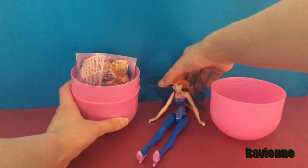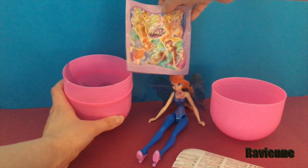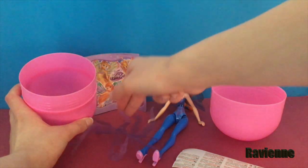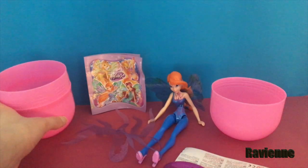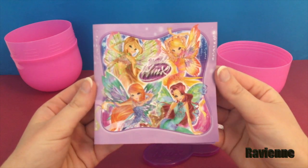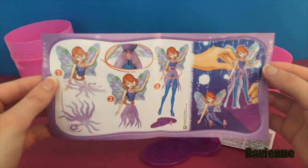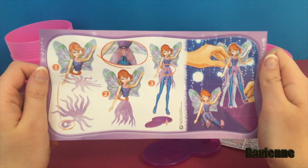She appears to come in a few separate parts, with a few leaflets, and a skirt, and a small stand. So let's get on to the reviewing. First of all, the leaflet. As you can see, we can only see Flora, Stella, Bloom and Layla. When we open it, there's instructions on how to put her together.